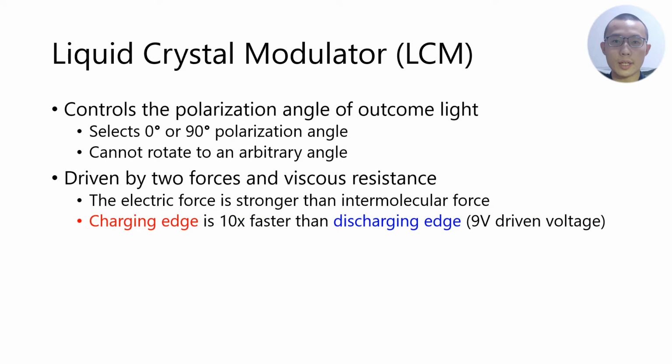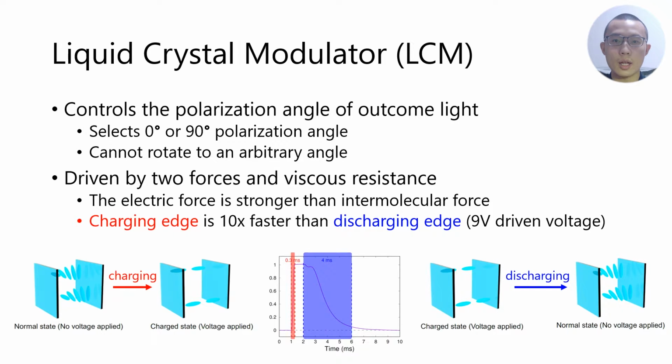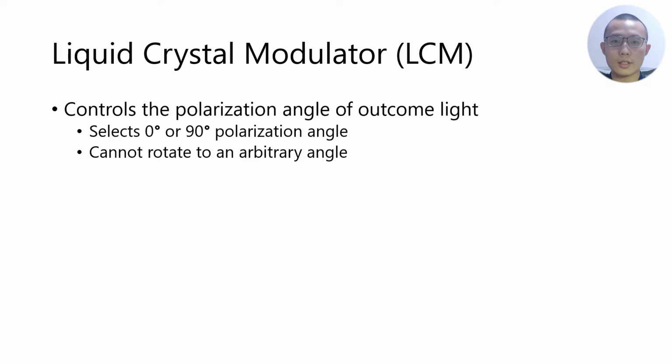The takeaway message here is that LCM can selectively reflect 0 degree or 90 degree polarized light, and because of the internal competing forces, the charging edge is 10 times faster than discharging edge. Let's consider the first attribute. How can we explore more channels with it?